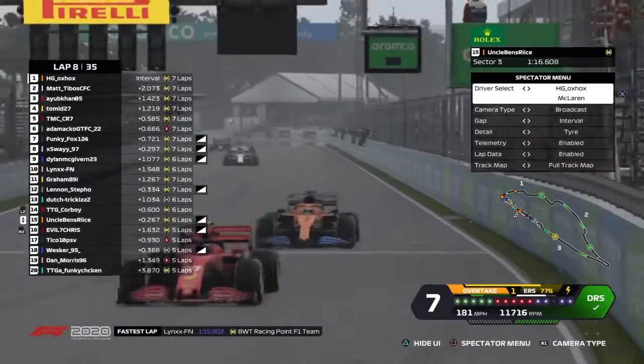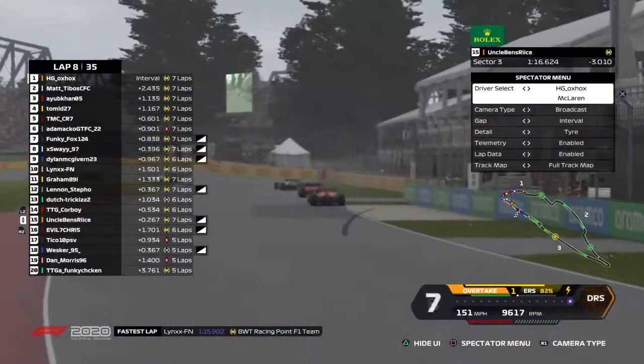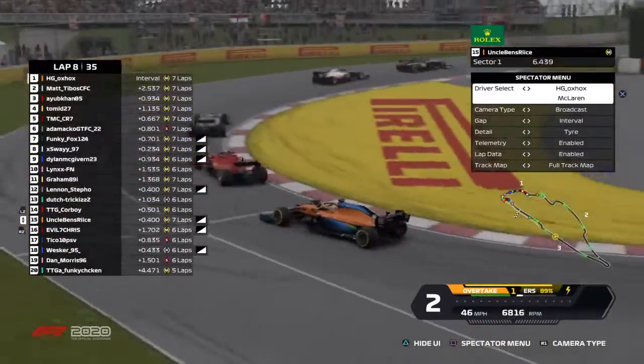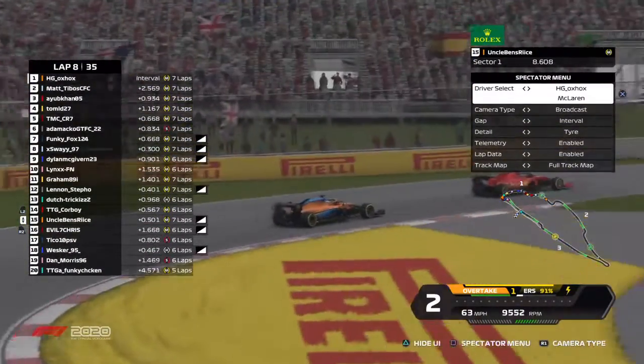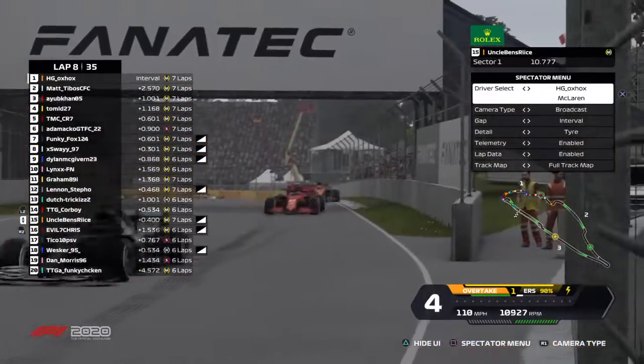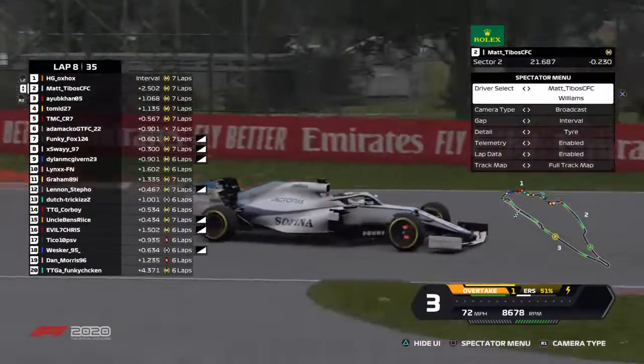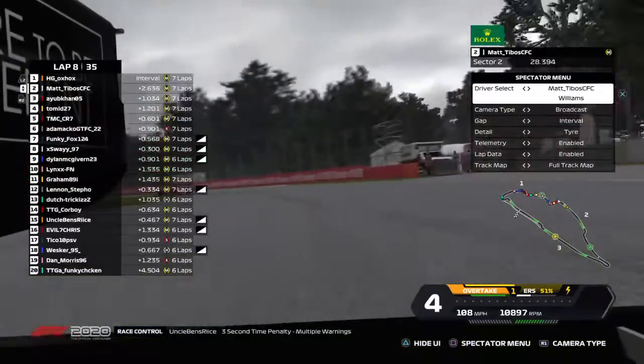Had a good run. Links again sets the fastest lap. So it's been traded between the McLaren and the Racing Point at the moment. Oxox sets the fastest lap. Links then beats it two laps in a row. And Abe Khan has just started to close back in on Matt Tibbles. So I think Matt Tibbles has possibly had a little error somewhere because that gap has opened up to 2.6.